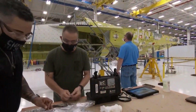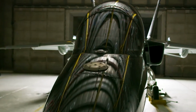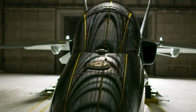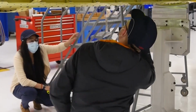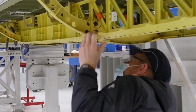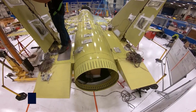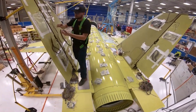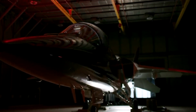Advanced digital engineering played a vital role in the aircraft's development. This innovative approach allowed the T-7A to progress from concept to its first test flight in just 36 months. Using a digitized production line, the assembly process is highly efficient. For instance, splicing the aft section to the wings takes only 30 minutes. By April 2022, the first production T-7 rolled off the line, marking a significant milestone.